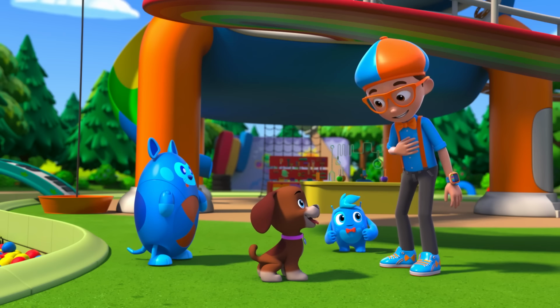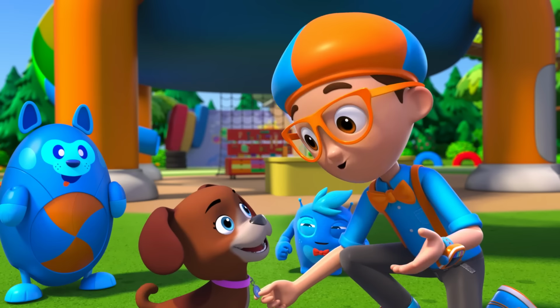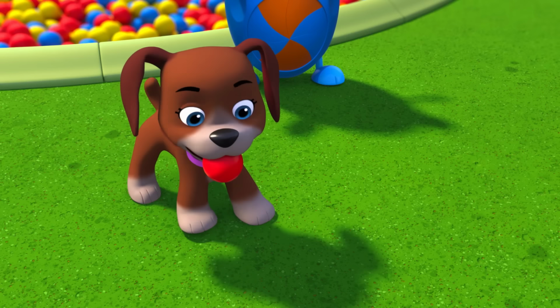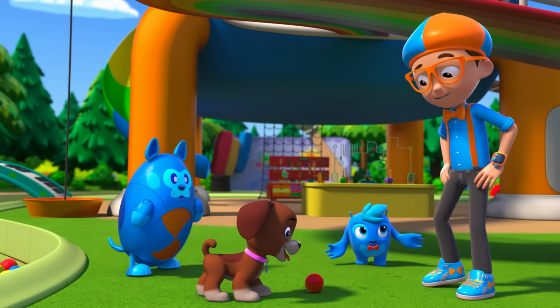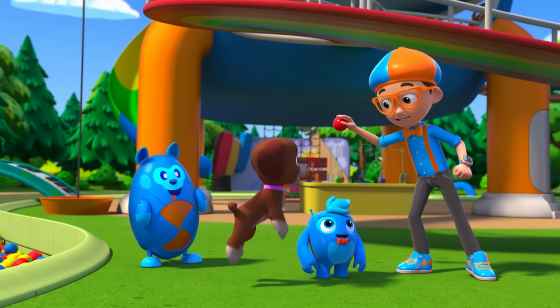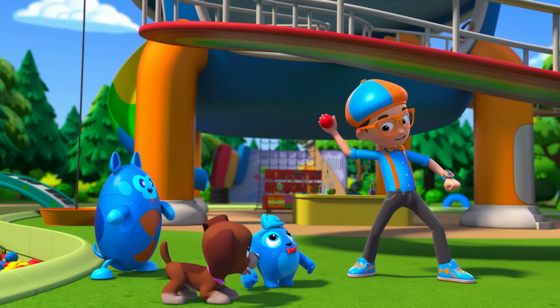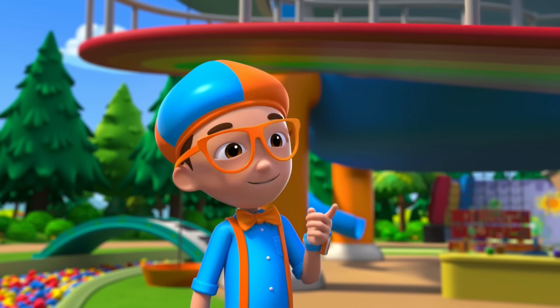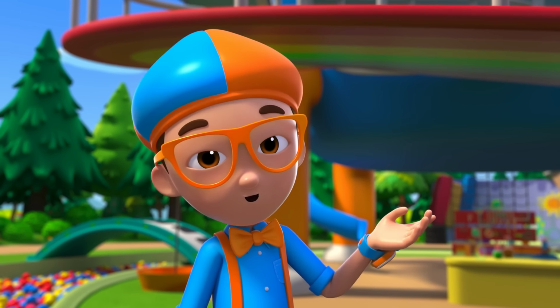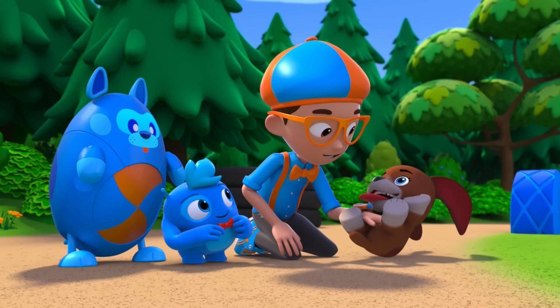Hey, it's me, Blippi, and this is Debo and Blue. What's your name? Lily. What a cute name. Great idea, Lily. Blippi, Lily wants you to throw the ball for us. Okay, Lily and Blue, are you ready? Yes! Go fetch! Look at how fast Lily's tail is wagging. I wonder, why do dogs wag their tails? Good girl, Lily.